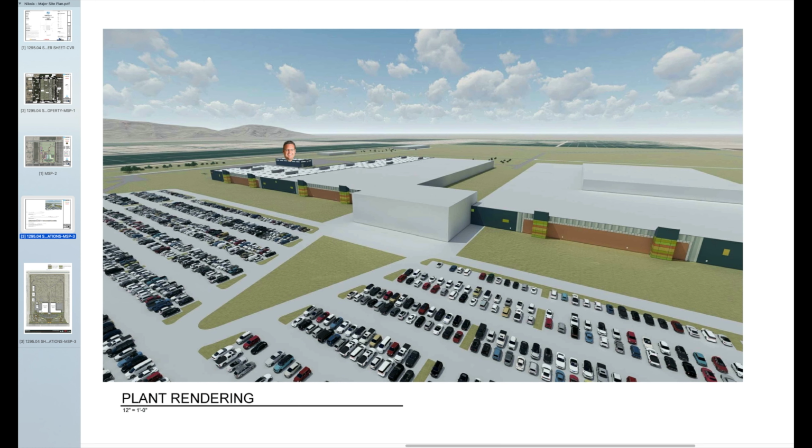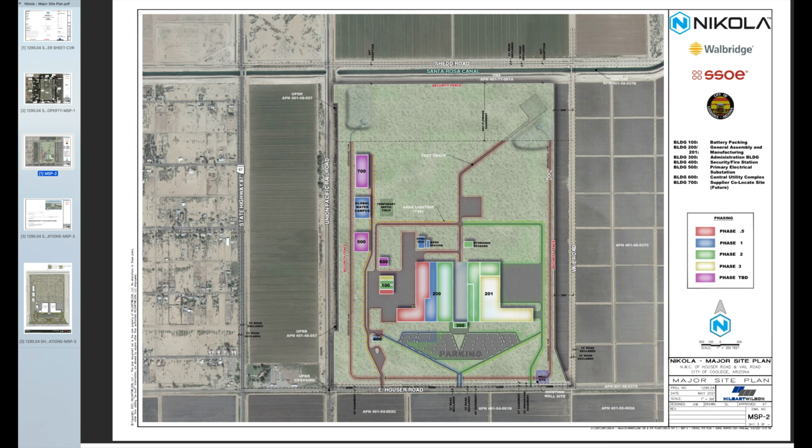See, there's the battery building in the back. This one doesn't look like it's extended any further though, which is interesting. It looks like they may have forgotten to draw that in. All right, so here we got Trevor. He's flying over the site. This may be the only way he's going to be able to fly over this site or visit it, even though he's part owner. I don't know what's going on with that. But here he is. Trevor's going to take us through.